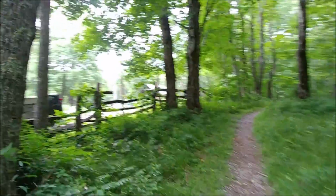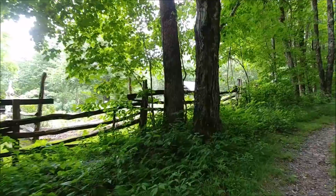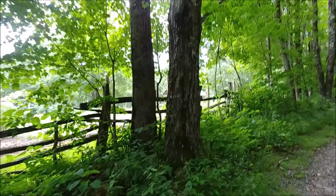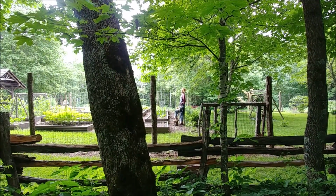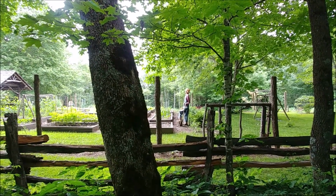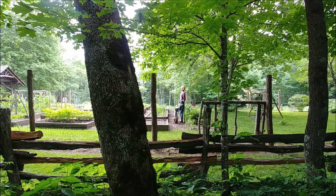Wonder what everyone's doing. It's also like a little farm, little garden here too. The only person I've seen enjoying the day so far is the scarecrow.